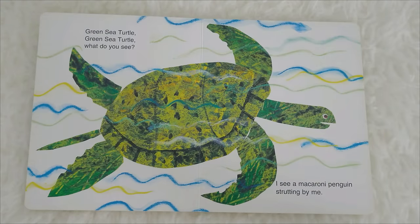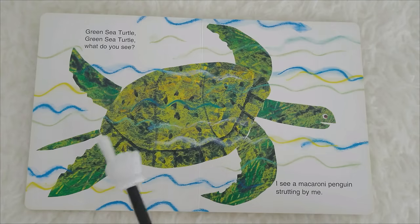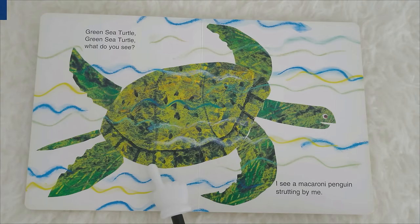Green sea turtle, what do you see? I see a macaroni penguin strutting by me. This is a sea turtle. A sea turtle. This is a sea turtle.